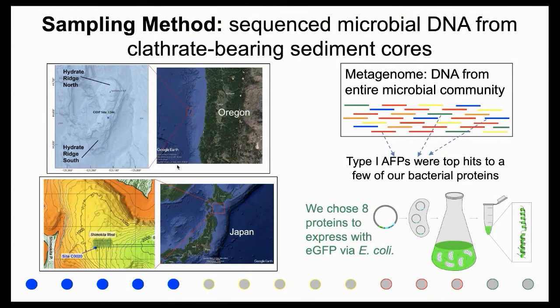And so we chose 8 of those proteins to express in the lab, in Raquel Lieberman's lab. Justin Howard did this, and they were expressed with green fluorescent protein in E. coli. And we expressed with green fluorescent proteins so that when we did experiments in the lab, we could actually visualize the protein binding to the clathrate. Next.